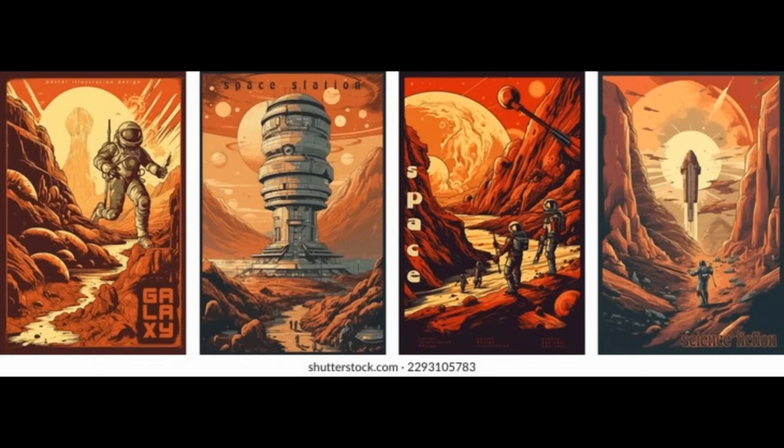As we wrap up this deep dive into the Raptor 3, I can't help but feel a sense of excitement about what's to come. We're standing on the brink of a new era in space exploration, and engines like the Raptor 3 are the keys that will unlock the door to that future. It's like we're characters in a sci-fi novel, except this time the story is real, and we're all part of it.